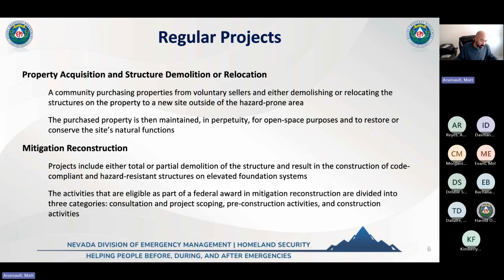So once the state purchases the property, it's going to be maintained in open space. So after that property is cleared, another homeowner can't come and build on that site. It's open space. There are some structures that can be built on that, and I won't go too far into the weeds, but like I said, I'll always refer back to the guidance if you have any additional questions.